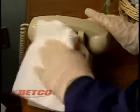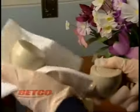Be sure to thoroughly damp wipe the phone, cord, and dial plate. Do not wipe directly above the patient. This includes the overbed light. Cleaning cloths should be changed frequently to avoid cross-contamination. Return to the restroom and follow Betco Resource and Process Management restroom sanitation procedures.